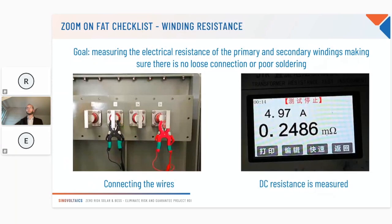Next, of course, we'll also evaluate the winding resistance, between the primary and the secondary windings. The purpose of this is to evaluate if there is any manufacturing issue, for example some loose connection or some poor soldering in the windings. So you need to make sure to connect the wires properly. Here, you will send some DC current to evaluate the DC resistance of the transformers.